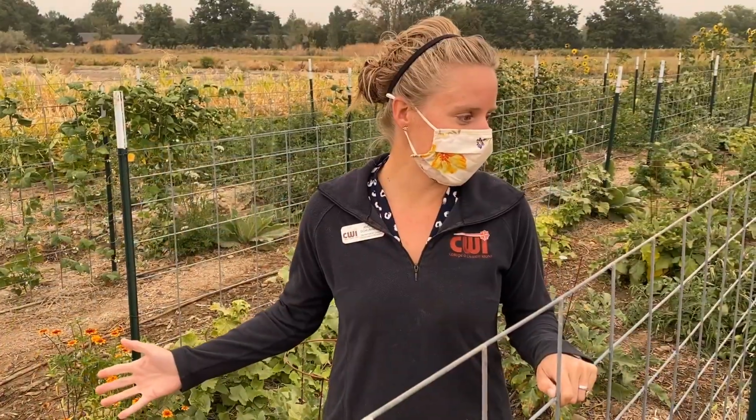So I'm standing here in the campus garden. It's in its third year of production, and this really addresses the need to feed our students. So the very first thing that it does is it addresses the reality that 40% of our students experience some form of food insecurity. So we harvest vegetables usually two or three times a week here in the campus garden, and then we give all of those vegetables to our students.